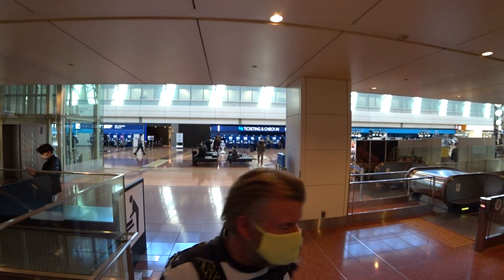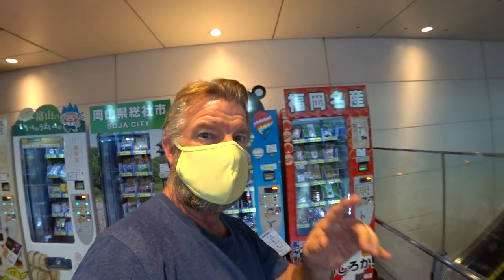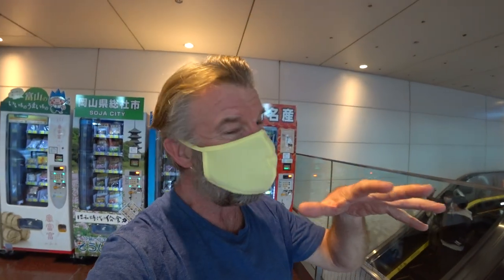Much better. So if you come to Japan and it's in the winter time, which is at the tail end of winter right now, when you go indoors, it's way, way too hot. And if you go outdoors, of course, it's cold, right? But in the summer, if you go indoors in Japan, it's about 16, 17 degrees Celsius, and you freeze your buns off. So just be prepared for that.